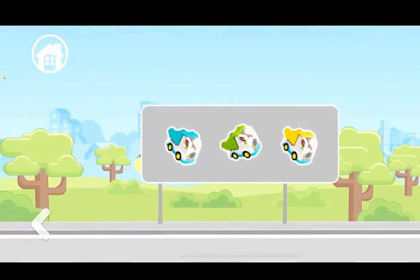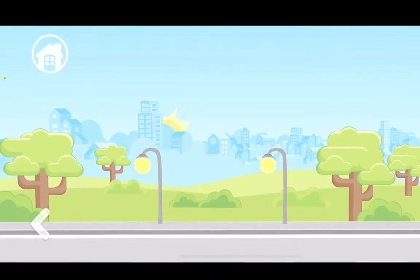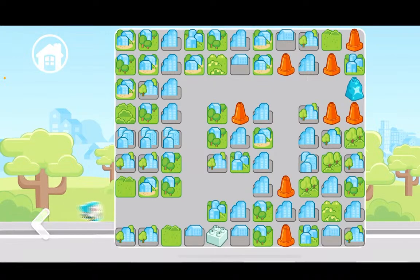And now I want to take the machine with the blue cabin. And now we need to take a blue garbage. Okay, we need to go right, up, and one more right.